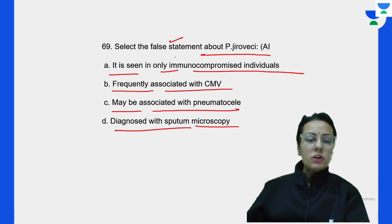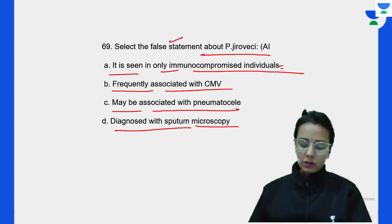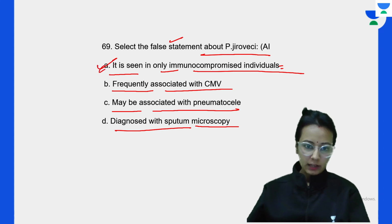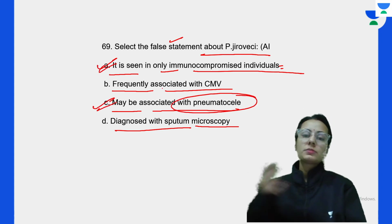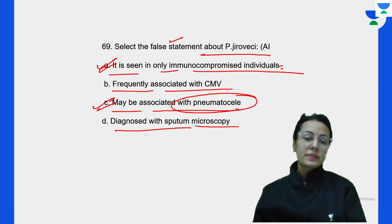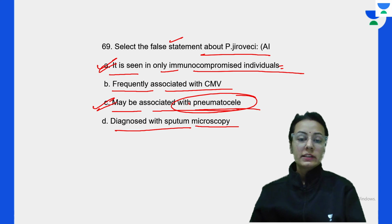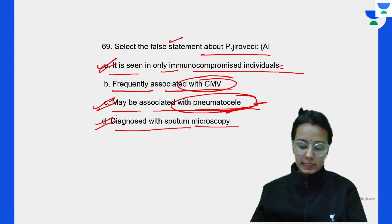Now, it is seen only in immunocompromised individuals. This is a true statement because Pneumocystis is an opportunistic pathogen. It is associated with pneumatocele, because Pneumocystis is responsible for causing bilateral interstitial pneumonia. In later stages it may be responsible for causing pneumatocele and pneumothorax, and it is diagnosed with sputum microscopy, but it is not associated with CMV.